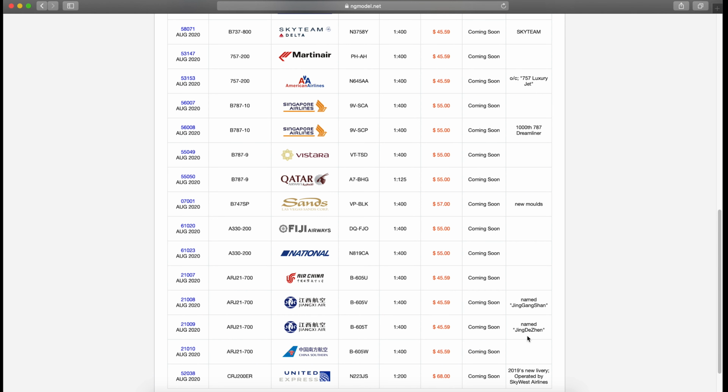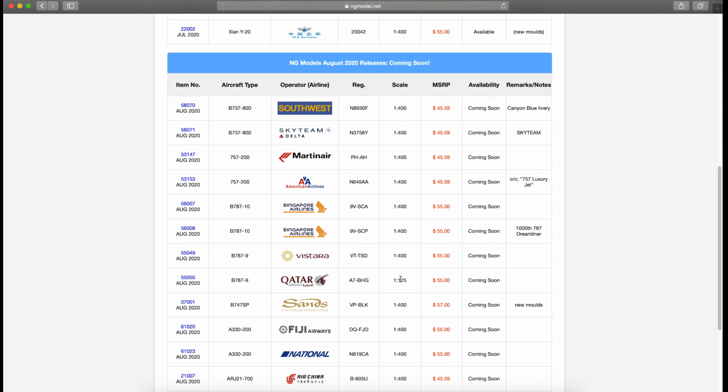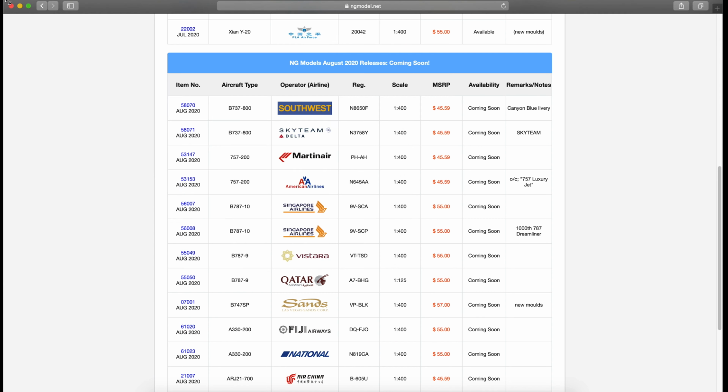But yeah, first new livery for a CRJ-200 from NG Models, so that's really cool. So what do I think of these releases? I think there's a lot of releases here for everybody. And to be honest, I think I'll be pre-ordering two models. I'll be pre-ordering the Delta and the Southwest. I'll just go ahead and pre-order those two, and that should be good.